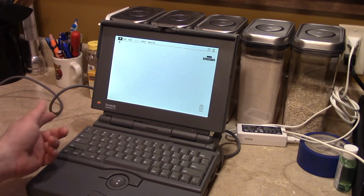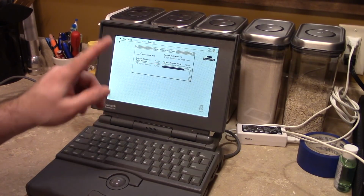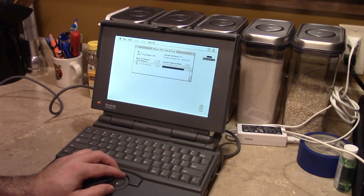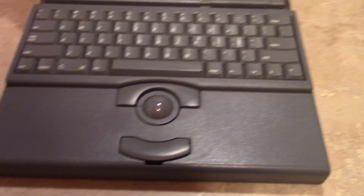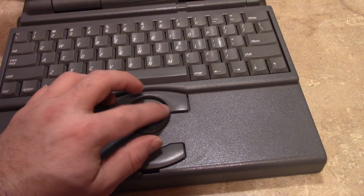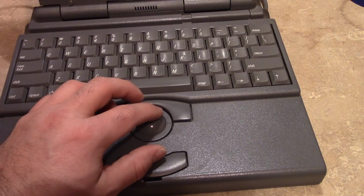I did upgrade the RAM on this one. Is it 8 megs? No, it's got 8 megs of RAM. Originally, this one had about 4 megs installed. And it has my favorite pointing device, the trackball. These are such a pleasure to use, but unfortunately, because laptops had to be made thinner and cheaper, trackballs largely faded away, and nobody's going to build a laptop with a trackball now.